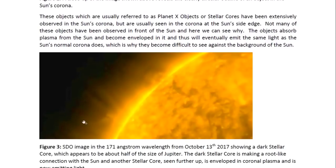And here you see two stellar cores in the Sun's corona. This is an SDO image in 171 angstroms. And you see a dark stellar core here. It's absorbing matter from the Sun, because you can see this root-like connection that's often seen occurring between these objects and the Sun, and through which matter is drawn from the Sun towards the object. So this is how they start to gain that plasma, coronal plasma.